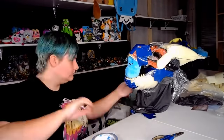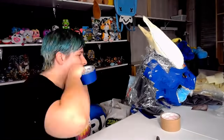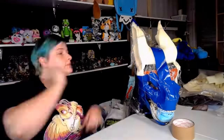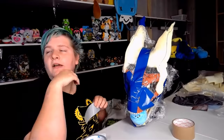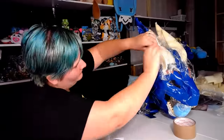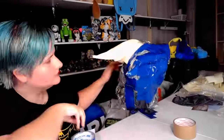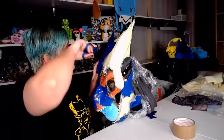But yeah, so I did the same taping method as I did with Lumpy, except this time I made sure to only do one half of the head, because that was one of my biggest mistakes with Lumpy. Because it's symmetrical on both sides, I didn't have to tape and pattern both sides. You could just do one. So I only did the one side this time. And while the ears aren't exactly symmetrical, I figured it'd be good enough.